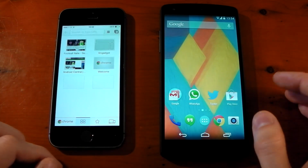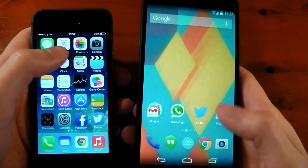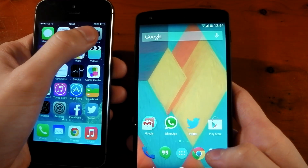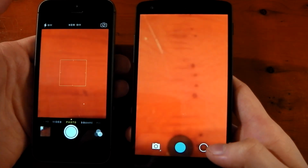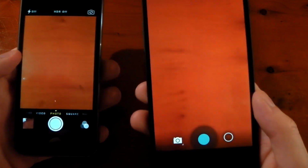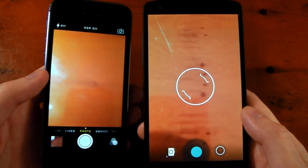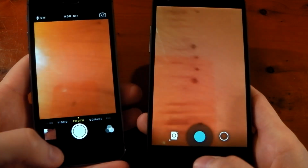Lastly, we'll test out the camera opening speed. So I'm just going to hold them up here so you can actually see when the camera is activated. Again, we'll try and hit these at the same time. 5S just before the Nexus 5, but it definitely doesn't have slow opening speed. I know some people said the Nexus 5 had slow camera opening. That's pure wrong. You could see it there. It was pretty close to the 5S, but the 5S did just about win.